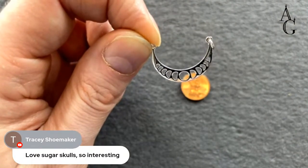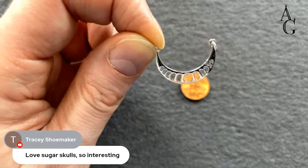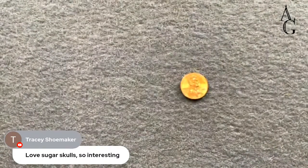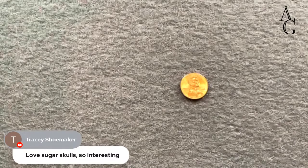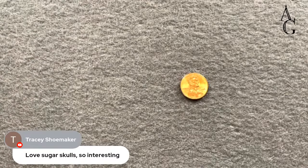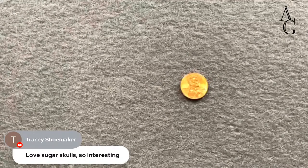Tracy says love sugar skulls, so interesting. Me too. One of the best places I saw sugar skulls, I was in San Francisco during the Day of the Dead, and they had a big parade. We walked onto the parade, and then there was this park, and they had all these shrines set up, and it was really cool because you did a live from there too. I don't know how good it was because it was probably shaky, but it was nice because even though it was a reverent time, it was also kind of a celebration of life. It didn't feel like super doom and gloom. Day of the Dead should be a celebration of life, right? Celebration of ancestors, at least.